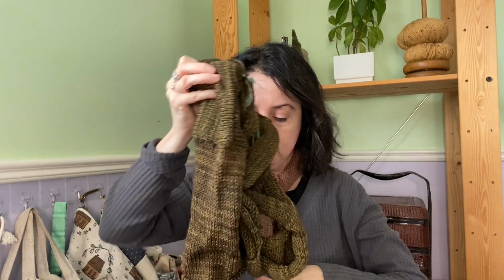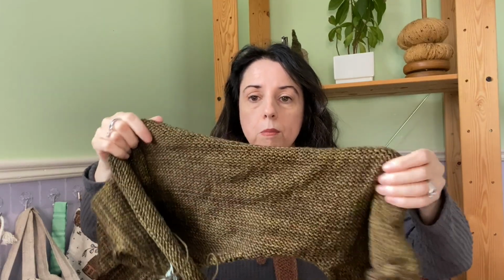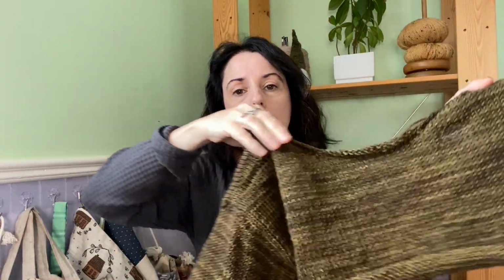So maybe let me show you a visual of it so far, and you'll see this is a little bit different than I'm used to, at least. You're basically starting with the back. Okay, so you knit the back. Here's the back.